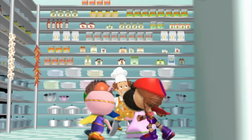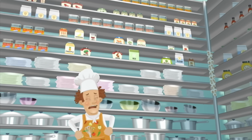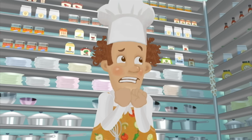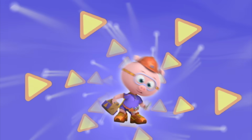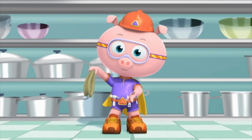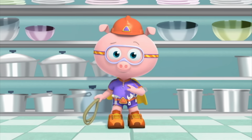My pantry! Whoa! Wow! Oh, the ingredients we need are too high up. If we can't reach the ingredients, what are we to do? Alpha Pig, to the rescue! With my lucky letter lasso, I can help us reach the ingredients we need. You'll help me, right? Phew!